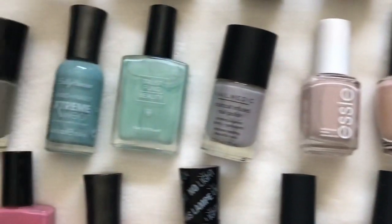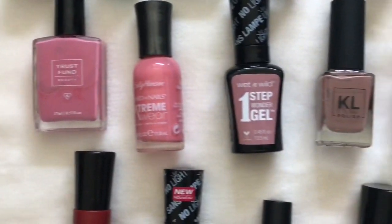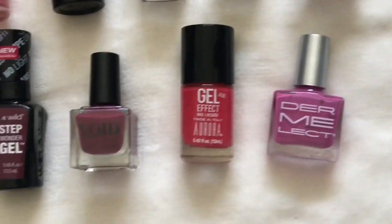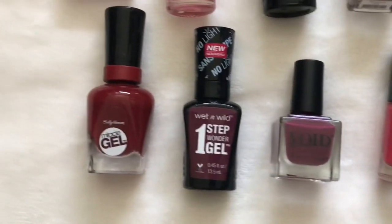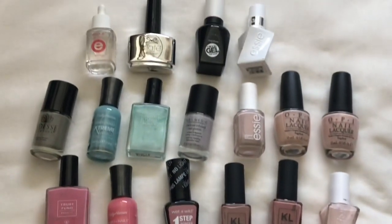I really want to pick up some more of the Essie Gel Couture. That's a really awesome formula. The KL Polish is such a good formula, and also the Wet n Wild formula is really good, and the Sally Hansen formula is awesome as well. So those are my favorites personally.